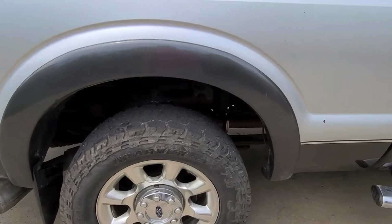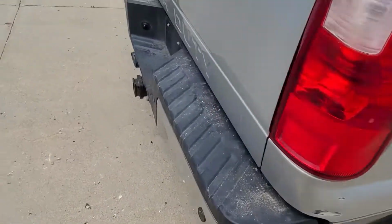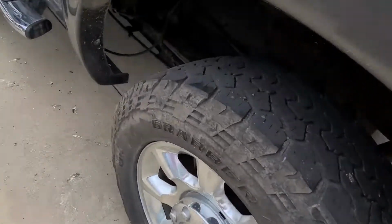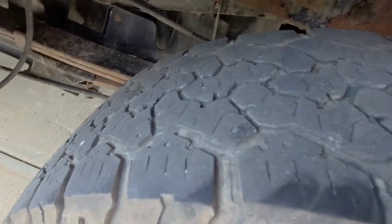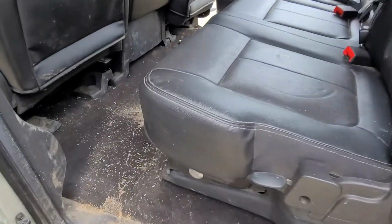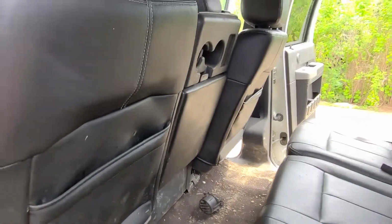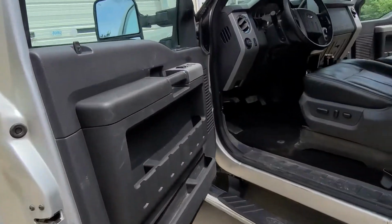Tires need to be changed. They're kind of bald on the inside. Looks like those were on the front. They just rotated them. This one's almost smooth on the inside. Oh yeah, and then the spare tire's bouncing around. But making progress. It's going to take just hours and hours of cleaning, and hopefully it'll be a really nice truck.